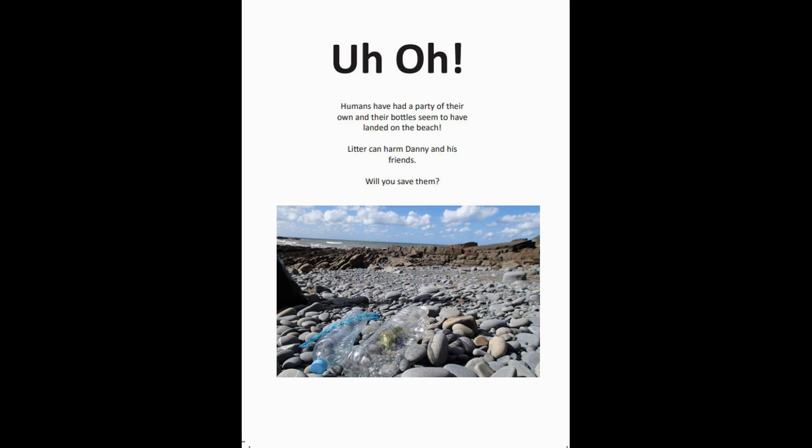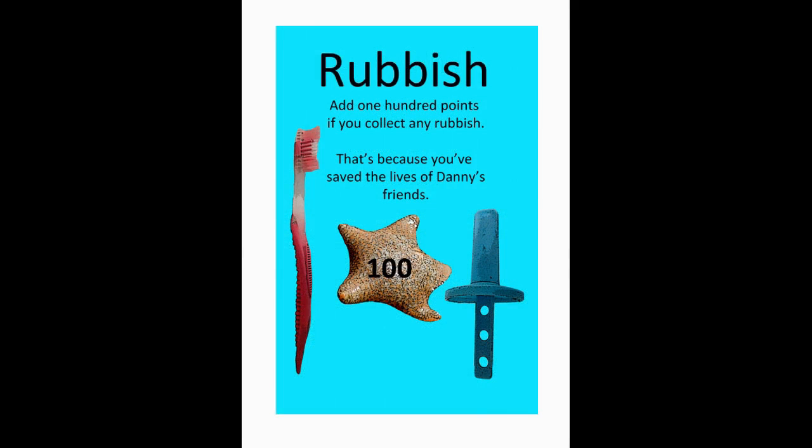There is a section in the identification guide about rubbish. You receive 100 points for collecting rubbish. I placed this in the book because, as everyone knows, marine litter is a huge issue facing marine wildlife. I didn't want to preach about litter outright to the children reading the book. I want them to engage with the rockpool creatures and feel a sense of companionship to characters like Danny, and through that take ownership for the impact they have on marine life.